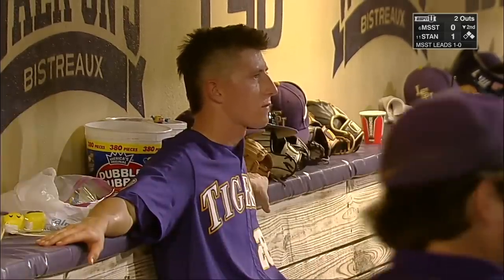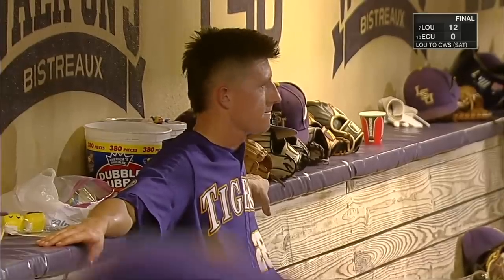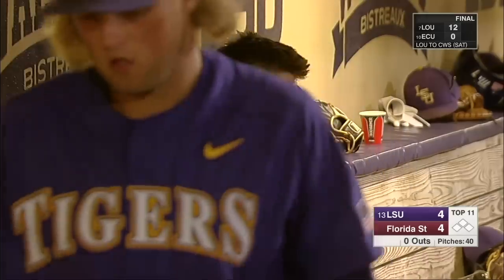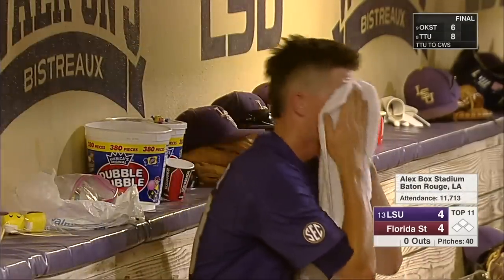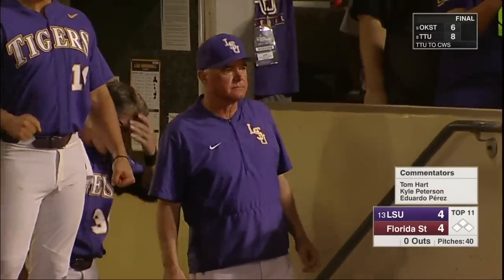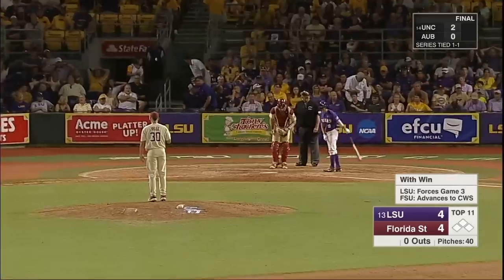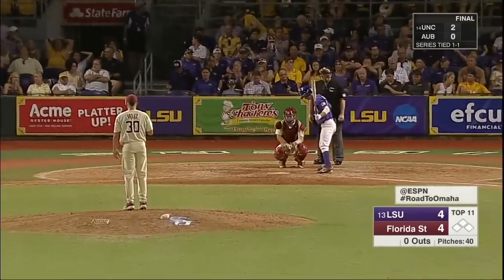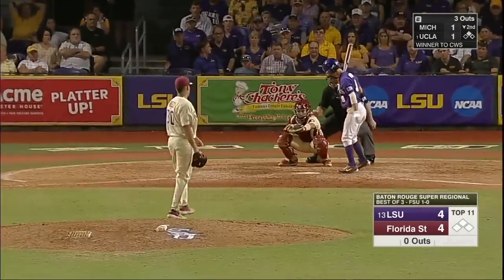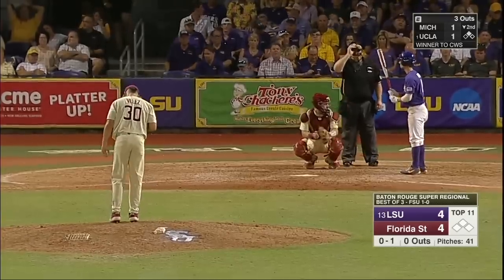I think Fontenot's going to go back out there again. That's the way it looks right now. He has thrown 74 pitches, a career high. Zach Watson, Kay Veloso, and Saul Garza are due up for LSU here in the 11th. And they'll get action in the LSU bullpen, so maybe Fontenot is done. I think they're walking back in.